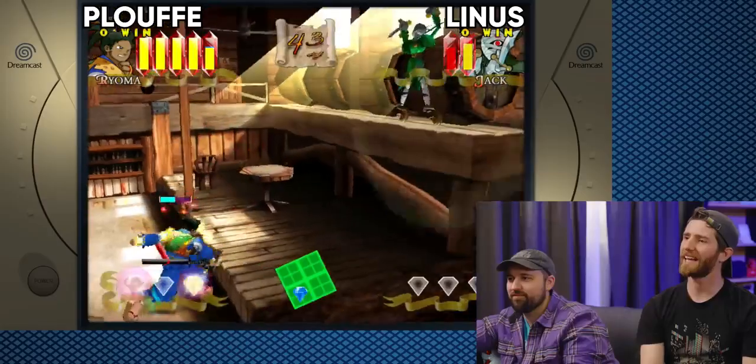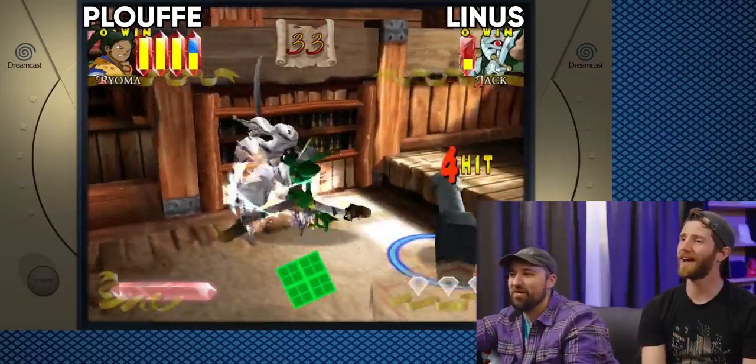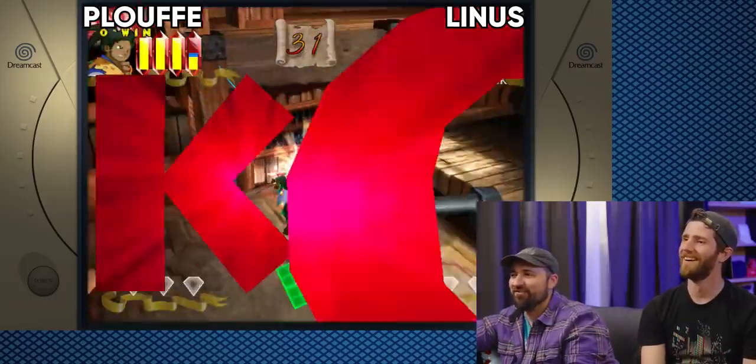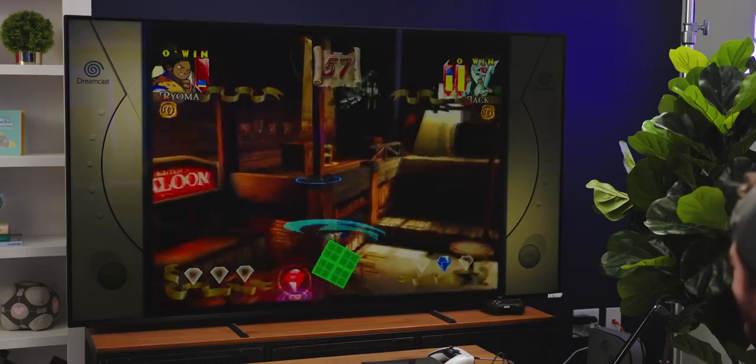How do I pick up a sword? I don't even know how to- You hit the pickup button. Well, I don't know where the pickup button is. I can't tell what any of the buttons do. Power Stone. This was crazy good when it came out. I haven't even touched him. I know, this was wild when it came out. Everyone loved Power Stone, and for good reason. Yeah, you're just flying around so much.